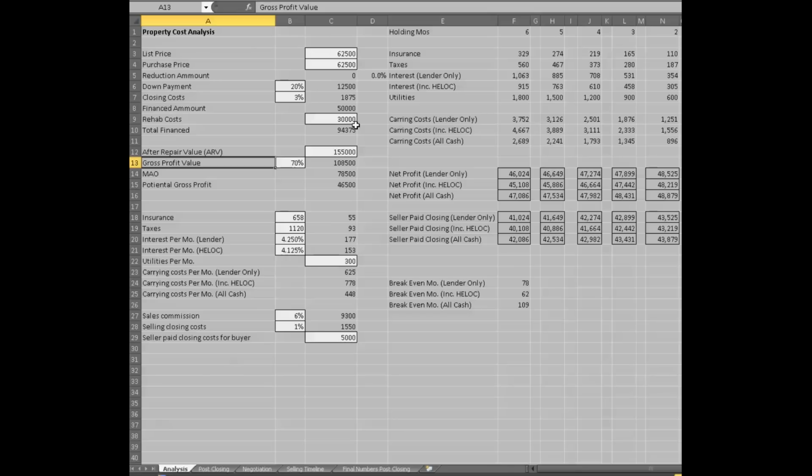Now this gross profit value here, this 70%, it's a rule I read about some time back. And I just keyed it in there. It's been here forever, and I just leave it. But basically, it will tell you, in essence, what your maximum allowable offer should be. And in this case, they say $78,500. That should take care of expenses and whatnot and still leave a little bit of profit. I don't rely on that wholly, but I do just glance at it from time to time. So in this scenario, using the MAO or 70% rule, it would have a potential gross profit of $46,500.